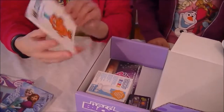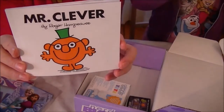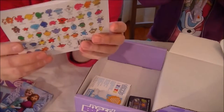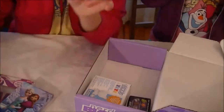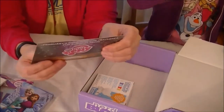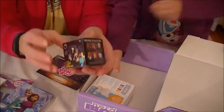What is this one? Aw, I remember these. This is Mr. Clever. I used to love these. And so that's a book, Mr. Clever. What is it? Oh, this is a card. It tells us what's in here. If you're pulling stuff out of the box, let's show it to the camera so we can see.